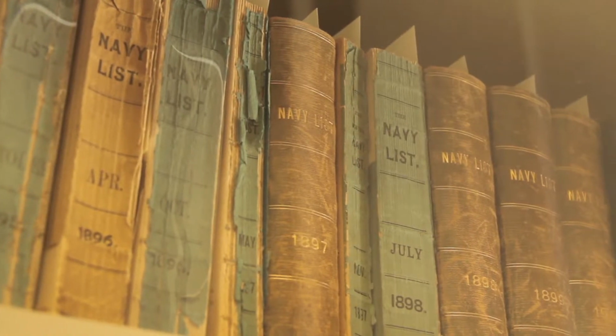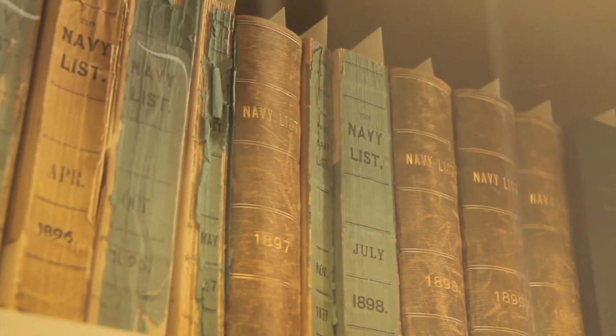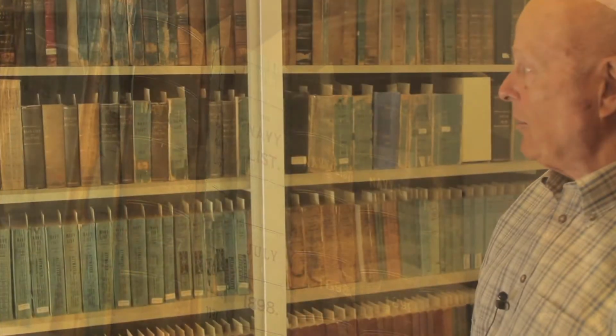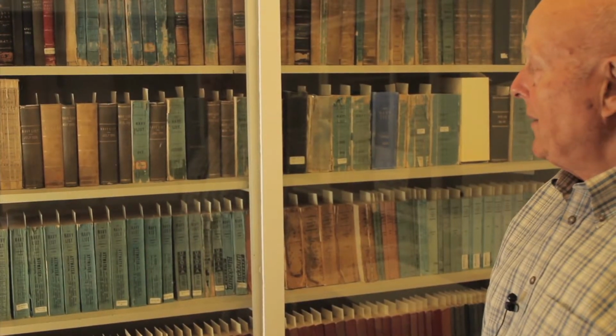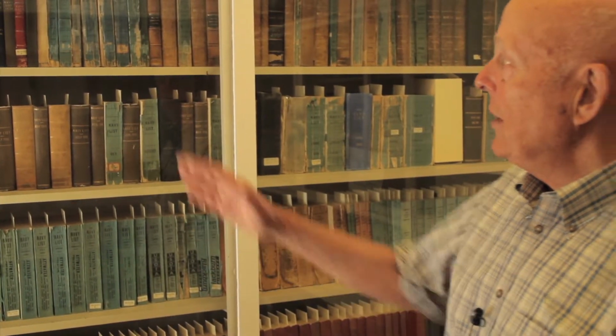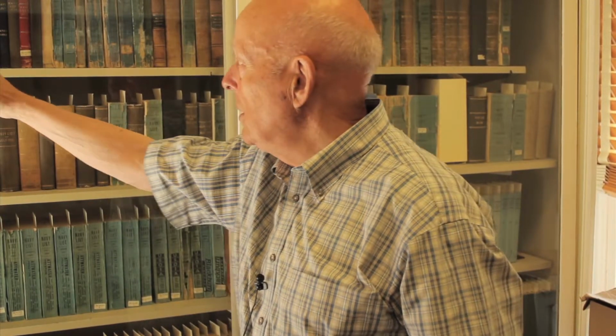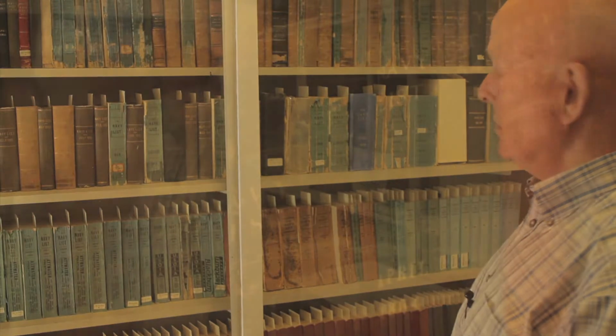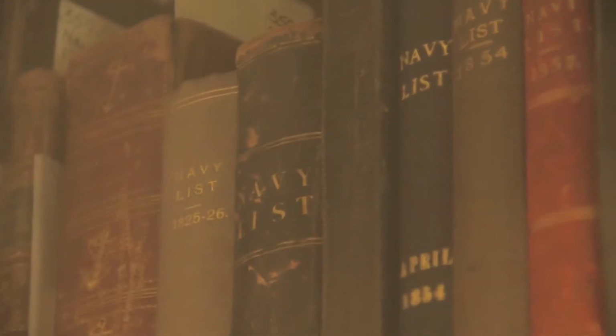We've also got a tiny little volume from 1803, which is kind of fascinating because it shows Admiral Nelson as a flag officer. Those early Navy lists were really printed commercially, but starting in the 19th century, the Royal Navy started issuing or started having these produced by the Admiralty.